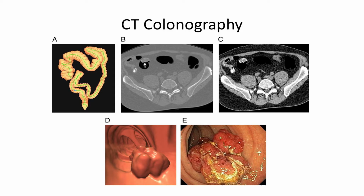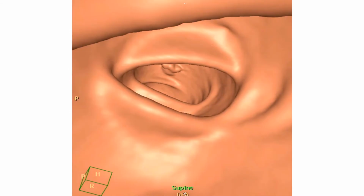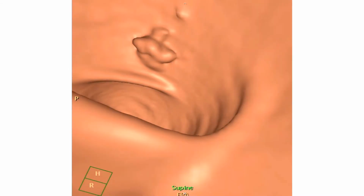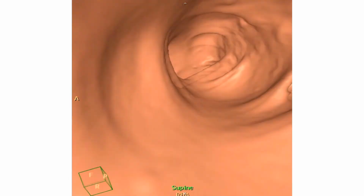It's pretty cool. This technology, the way that the computers take the x-rays and then reconstruct them, allows you to almost do a fly-through of the colon, which is pretty neat technology. And I think that we may be moving more in this direction in the future, but that kind of remains to be seen because it still is relatively expensive.